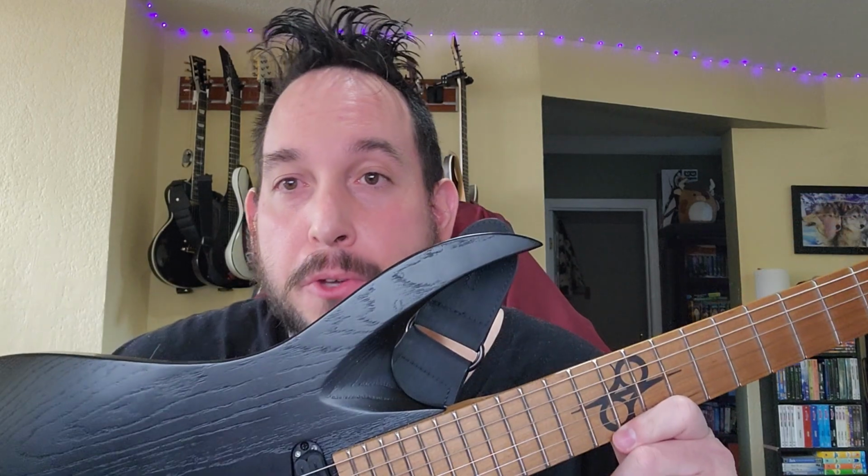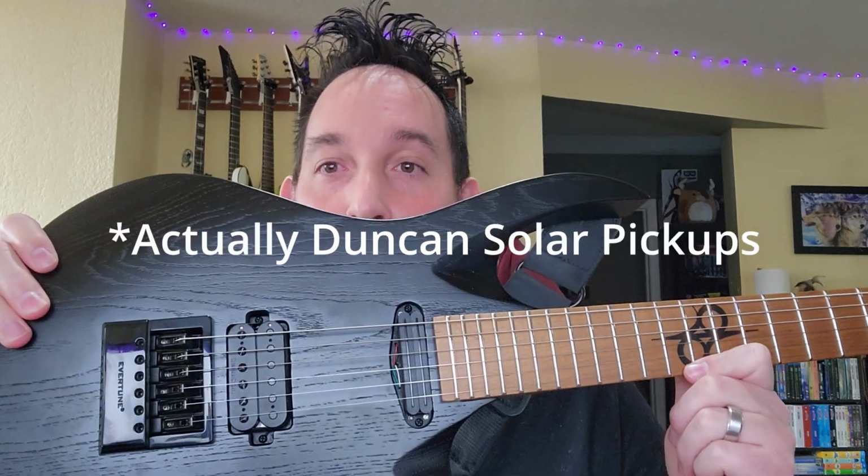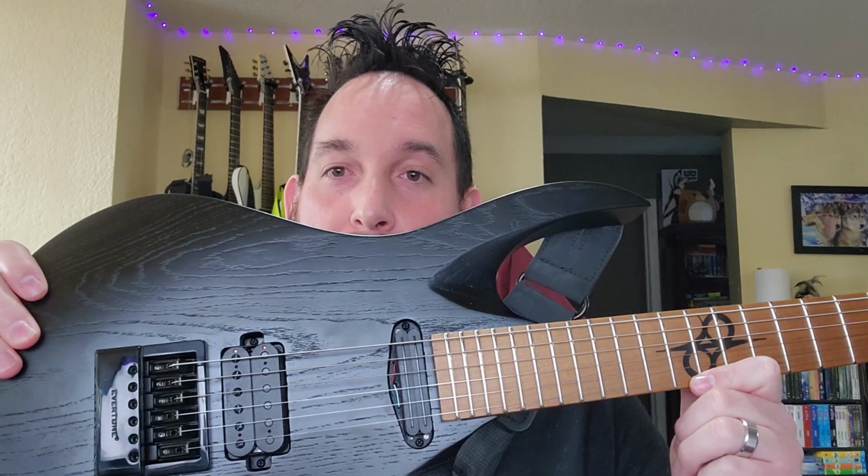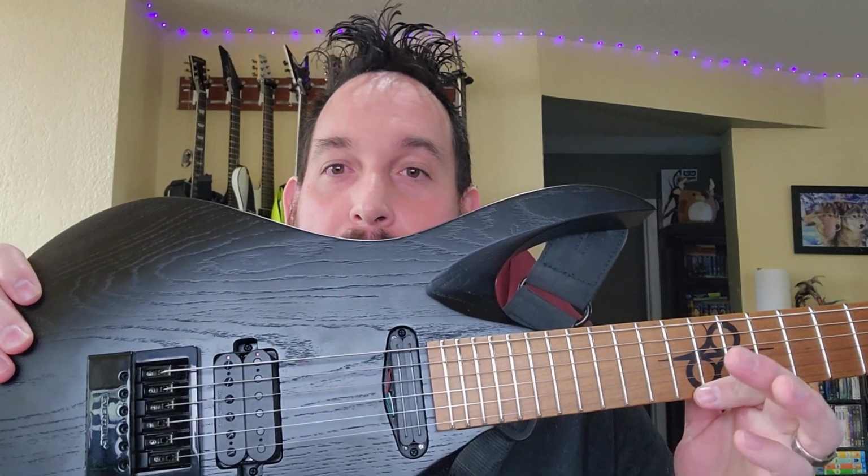The first guitar I used was my Solar AB1.6 BOP. Now, in this guitar there are passive Seymour Duncan humbuckers in the bridge position, and in the neck position is a Duncan Solar single coil. For this particular experiment, I did not use any of the neck pickups. I only used the bridge pickup since we're interested in high gain. Anyway, that's the first guitar.